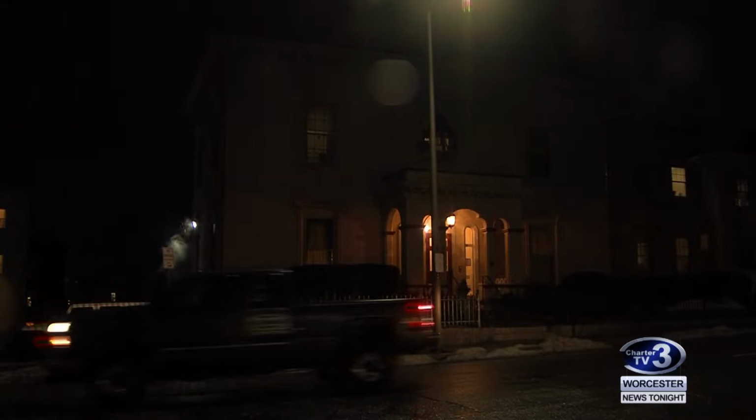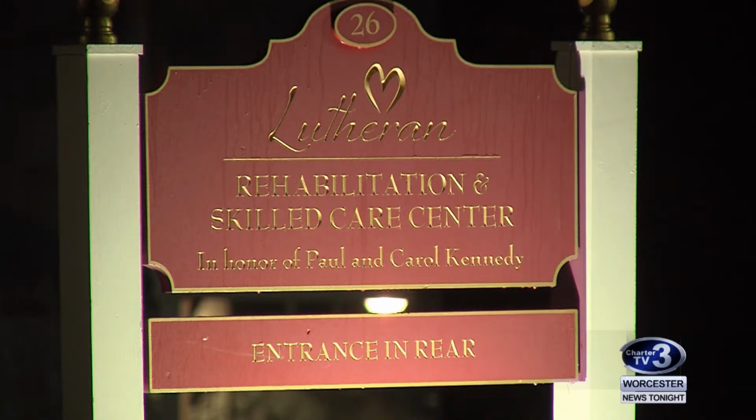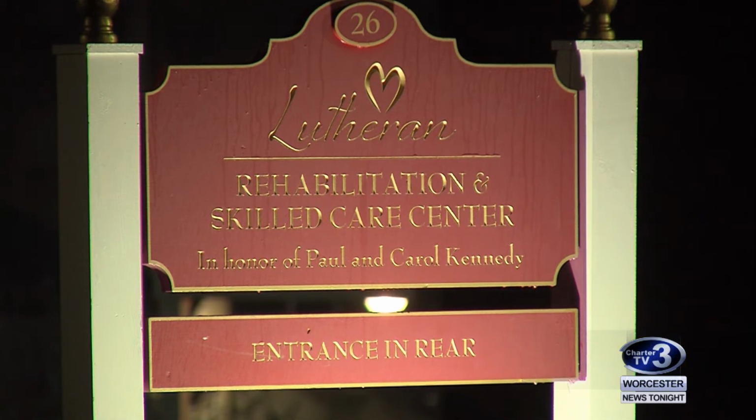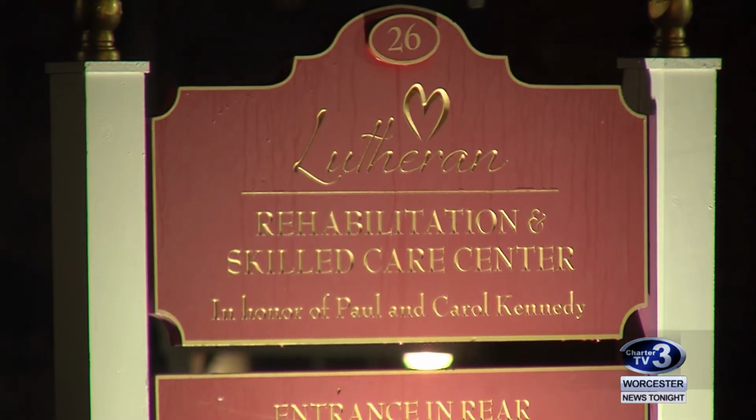A care center in Worcester is offering loan repayment services to new and current staff. The Worcester Business Journal reports Lutheran Rehabilitation and Skilled Care Center is teaming up with a Boston loan repayment company to offer up to $10,200 towards an employee's loan payment. Health Group, Lutheran's parent company, says the program is important to stay competitive in recruitment and retention efforts in an industry with high demand for workers. All full-time licensed staff nurses are eligible.